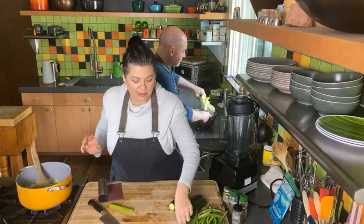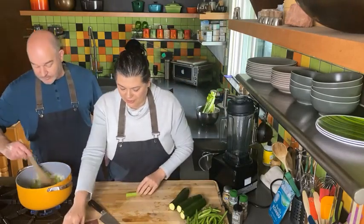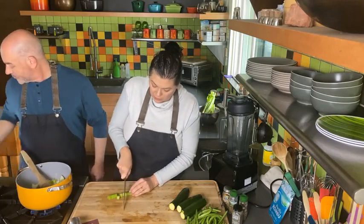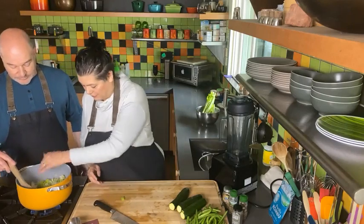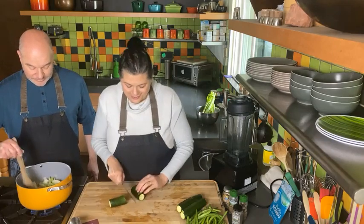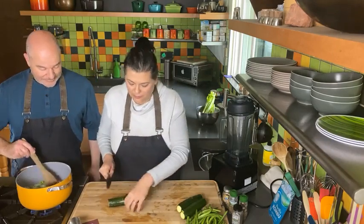I'm going to save some of this for probably a little bit of golden milk or something like that. So golden milk is turmeric, coconut milk, spices, a little black pepper. It's delicious. It's a very healing little beverage. We'll do a live on that at another time because there's a lot of ways that you can make it. It's a very popular beverage.